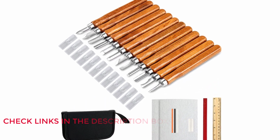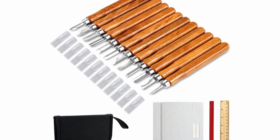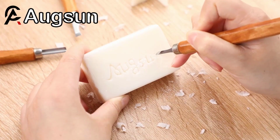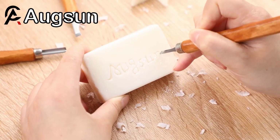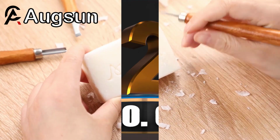In addition, you will get a carrying case to store the tools safely. Along with the kit, you will also find additional accessories such as a whetstone, a carpenter pencil, and 2 pieces of white cloth as well.